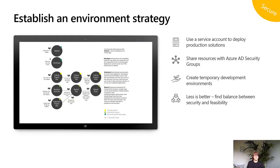It is recommended to separate development environments as much as possible, and specifically avoid simultaneous app development for critical solutions in the default environment. If environments are created for development purposes, put a deadline on how long the environment should be available to the developer, and have a process in place to back up and remove them. Although it is important to make sure resources are reasonably partitioned between projects and business units, it's still important to find a good balance between security and feasibility.